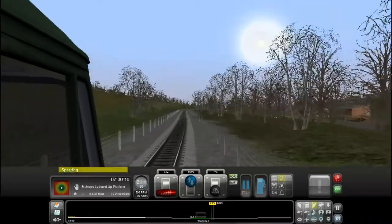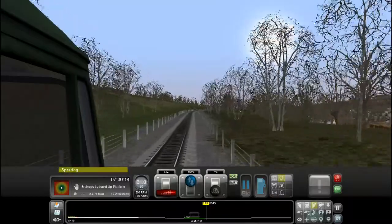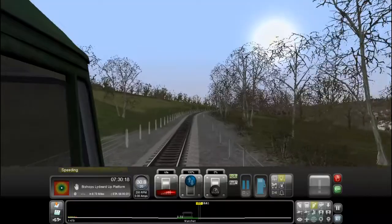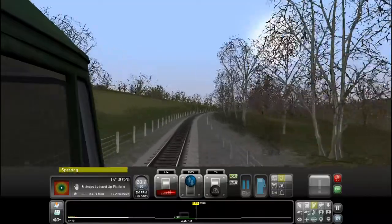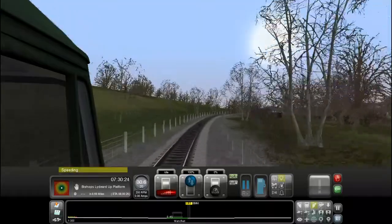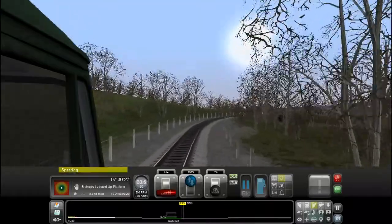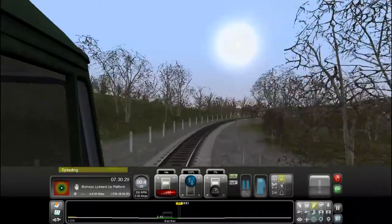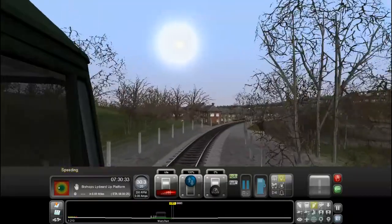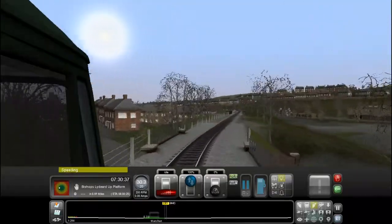What I'm going to do, folks, is pull up in Watch It, exit this, and go into a quick drive with the 7F or one of the steam engines, and then we'll continue from there. Yeah, I'm going to go with the 7F. Go with the fabulous Somerset and Dorset 7F with the really awesome sounds. There'll be something to point out with those sounds, which you will find very interesting.